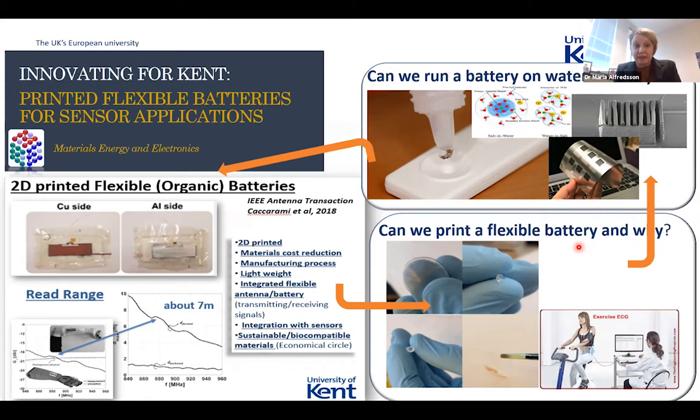But they are both based on the same idea, and that is that we are going to print flexible batteries for sensor applications. I have a slide here that I showed yesterday. It started off with what we really wanted to do as a research project, which was to print flexible batteries. They should be integrated with an antenna so that we can transmit signals. In this case, it was quite a simple sensor: a temperature sensor inside this package here.